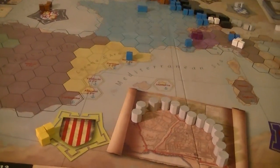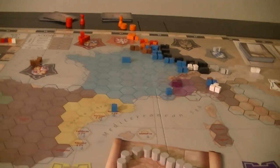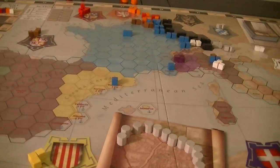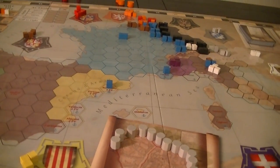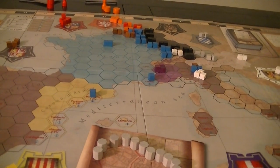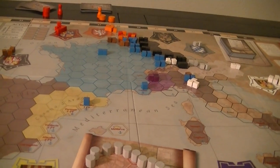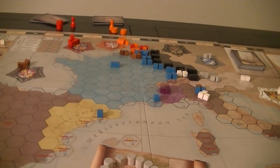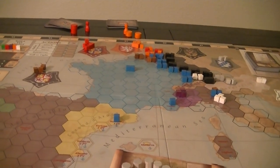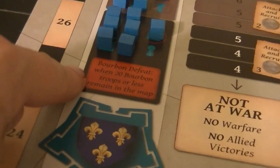You get negative victory points potentially from the 13th clause of the Treaty of Utrecht, which basically abandons the Catalans and the entire Aragon crown. You get negative victory points if you have negative resources. That's one way the game can end. The game could also end if the Bourbons are knocked down to 20 troops or less on the map once you've reached late war. And that's spelled out here.